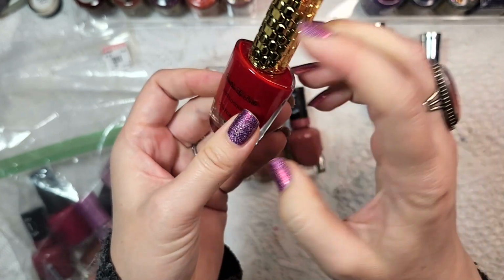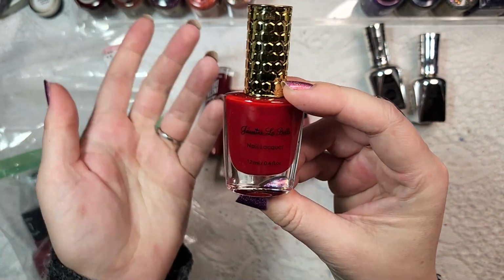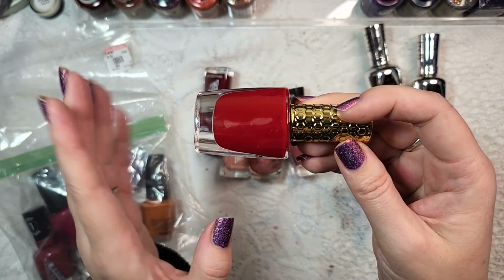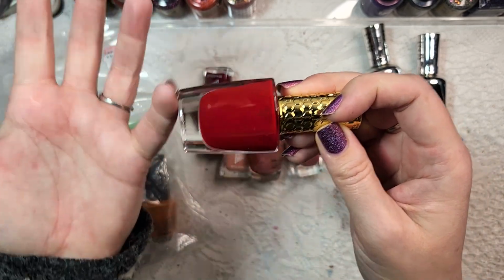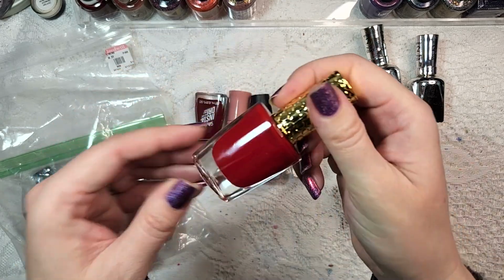My regulars will know that red polishes aren't exactly my favorite. It's not like I collect them or anything like that. I don't wear them too often, but this is a pretty deep shade of red. I mean, it's not your traditional bright lipstick red, although by comparison to a deeper tone, it is brighter.